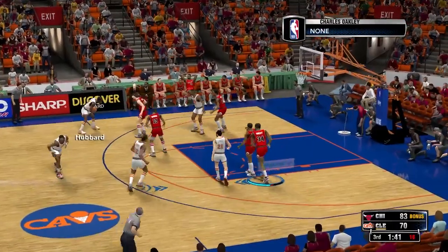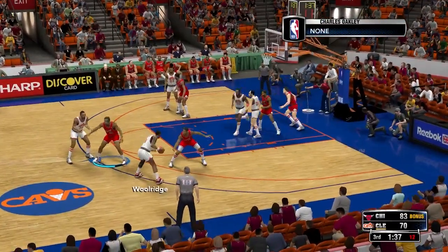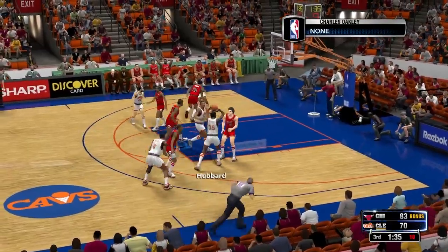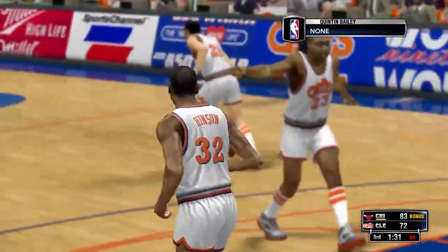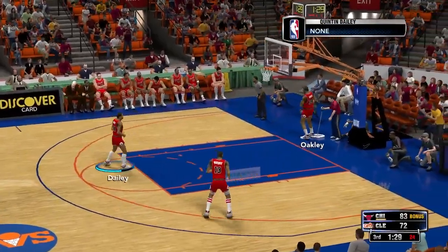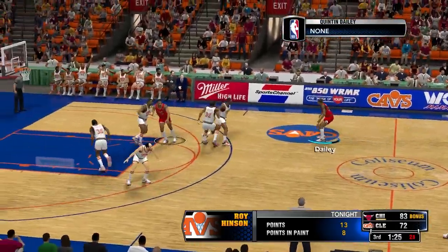Pass to Hubbard. He feeds it to Woolridge. And the pass to Hubbard leads him in there. Number 32. Count the bucket, coming off a perfectly placed assist. Good job threading that pass into the lane. I like his vision, guys. He sees everything.